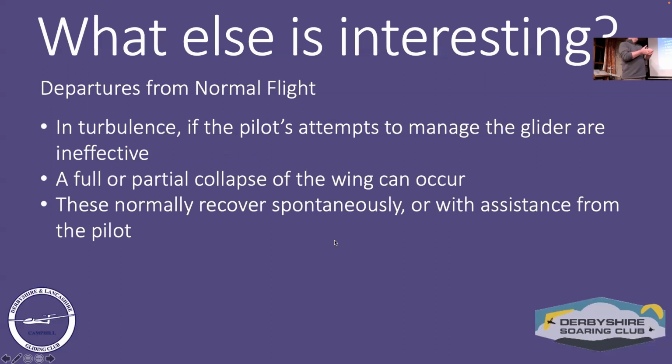So, departures from normal flight. In turbulence, a paraglider will normally fly fine and just be slightly perturbed, a little bit of jostling, just as you would feel in a sailplane. But if the turbulence is significant and the pilot's attempts to manage the glider are ineffective or non-existent, then you can get a scenario where a full or a partial collapse of the canopy can occur. These normally recover spontaneously, but under certain circumstances may require assistance from the pilot. So the pilot has to put the right control input in.